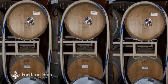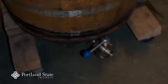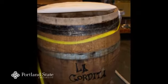With the idea of I wanted to build an oak barrel brewery. The mash tun is an oak barrel. My open fermenters are oak barrels. My settling barrels are oak barrels. I dry hop in oak barrels. Condition. I try to do everything possible in wood.